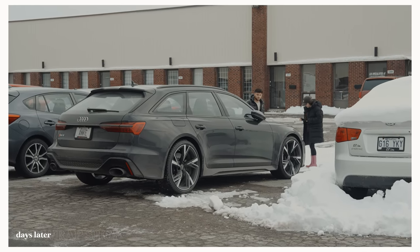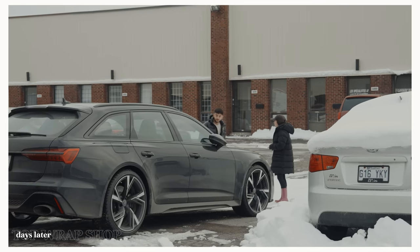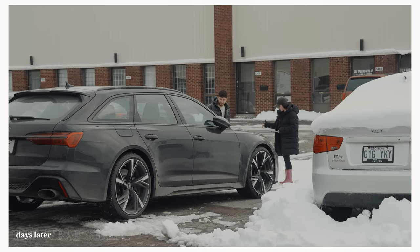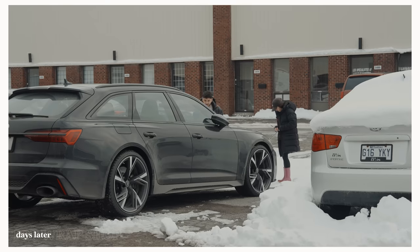Okay. Perfect. All right. Is there any scratch or dent I should know? No, I literally just got the car. I just hope the rocks didn't trip anything.